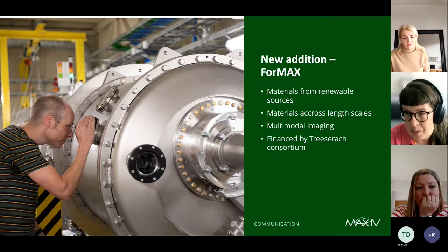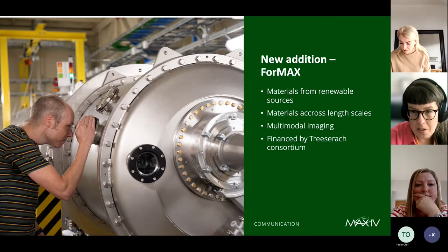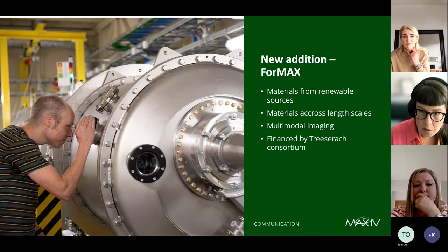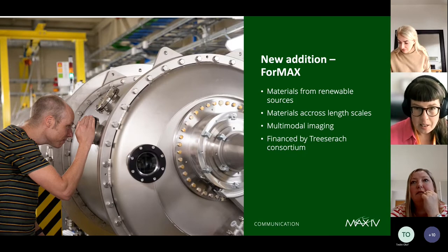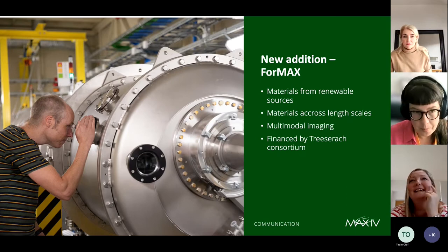And also the financing is a bit interesting because they're financed through a consortium of companies, foundations, and academic institutions. So it's typically some companies from the forestry industry, for example. All the experiment stations have slightly different financing models. So there is also one that, for example, is financed partly by the Novo Nordisk Foundation for life science. And there are also experiment stations financed from other countries, so Denmark, Finland, Estonia, and so on. So there are many ways to run such a beamline.